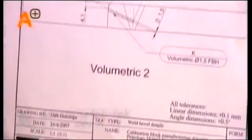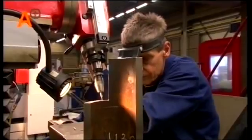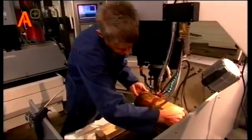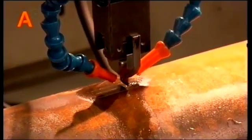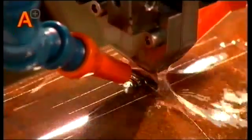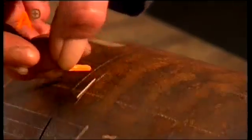One of the company contractors then applies reference reflectors. These represent the possible defects in a weld. As part of the QA/QC process, moldings are made to check the dimensions of all calibration reflectors.